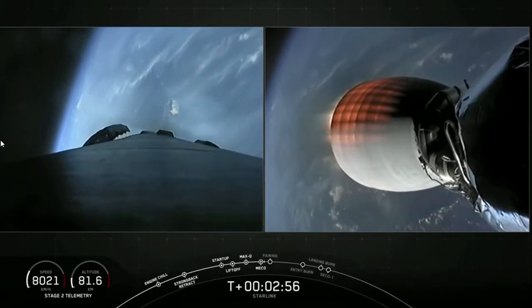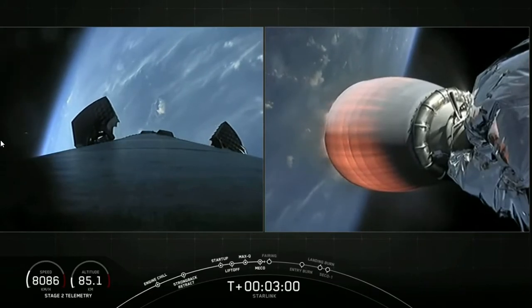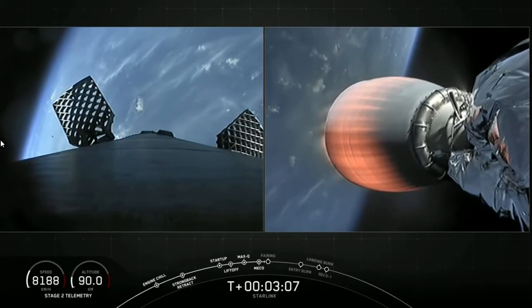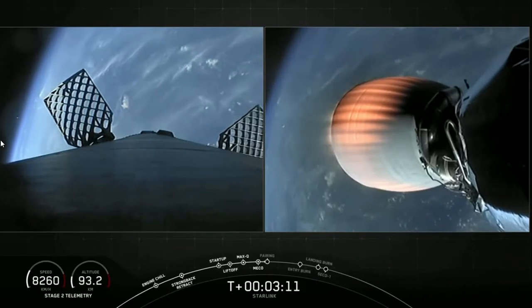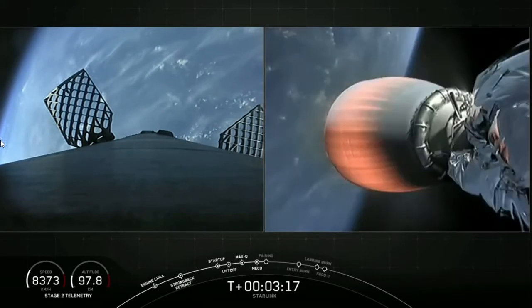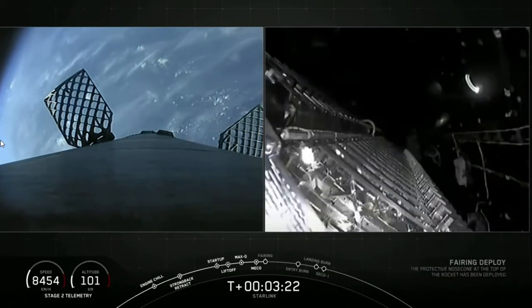So there is successful stage separation and second engine start. You can see the grid fins deploying on the left-hand side of your screen. That's the first stage. On the right-hand side of your screen is the Merlin vacuum engine starting to glow brightly with the heat of that combustion reaction. First stage making its way back towards Earth. Coming up here should be fairing deployment shortly.